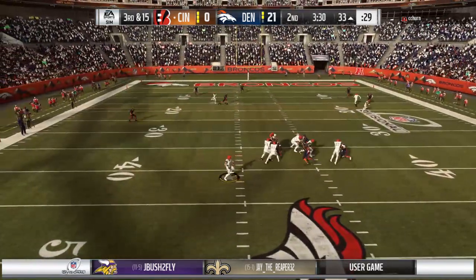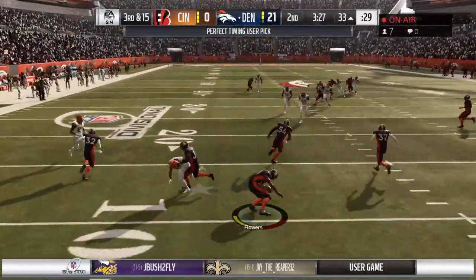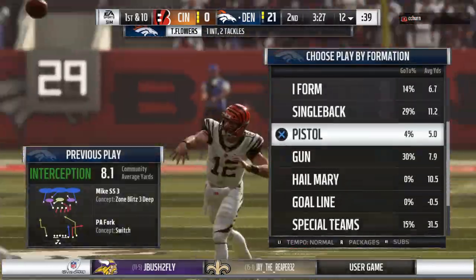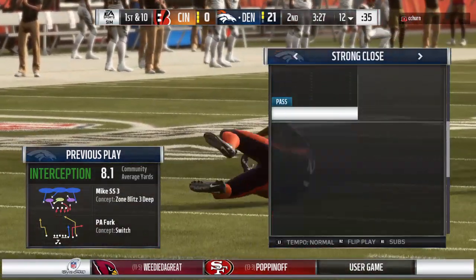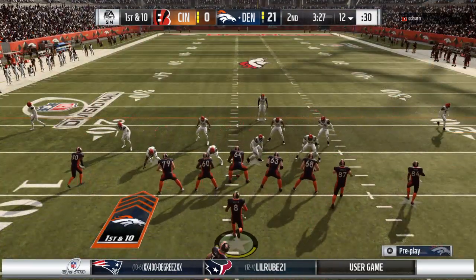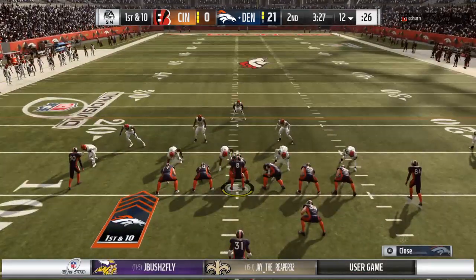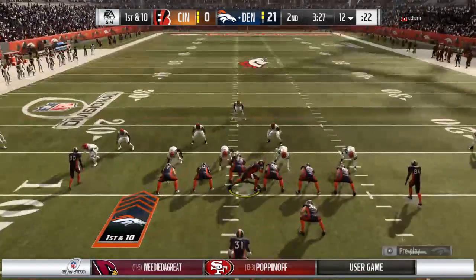Wilson steps away. Into heavy traffic, and it's intercepted. Trey Flowers picks it. And a big turnover there as his guys will get the football back. Man, we see a lot of quarterbacks try and do this. They get out of the pocket, they get in trouble, and they try and force the ball into their star receiver to make a play, sometimes whether he's open or not. And I think this time, it was definitely an or not.